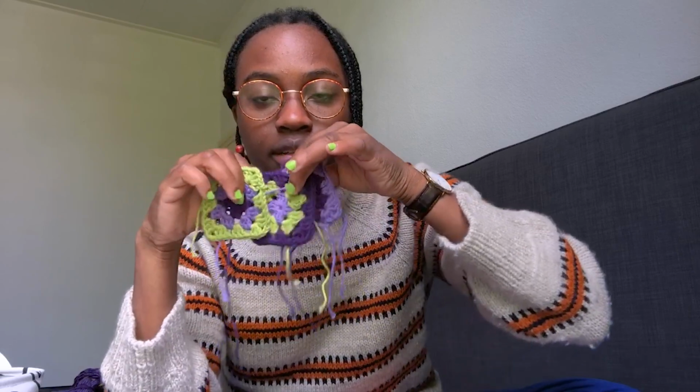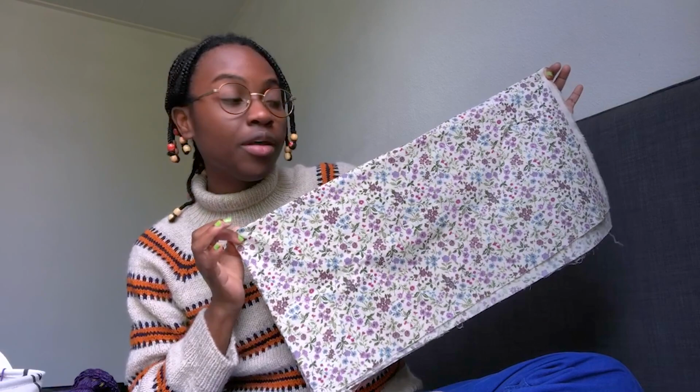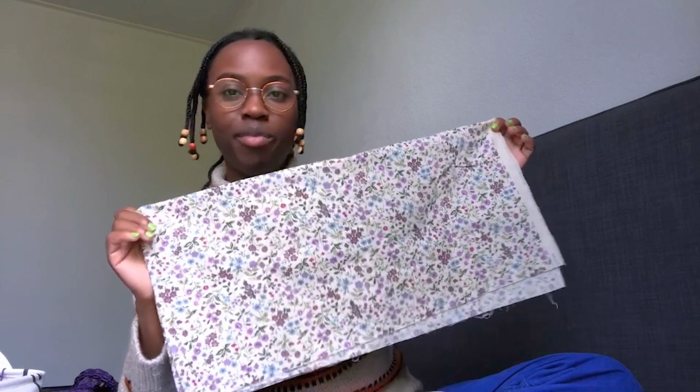Yep, so I have these 3 colors of granny squares, and that's where I am at the moment. I'm going to try and weave in all of these ends today because I would like to start working on the lining right here. It's this very cute flower motif cloth that I bought when I was in Japan. At the time I didn't sew, but I thought, you know, maybe sometime in the future I'll use it. And so I'm very happy to use it.